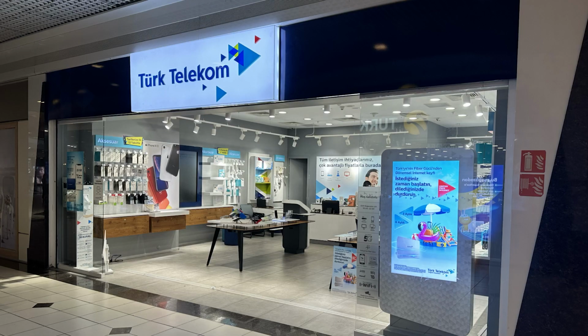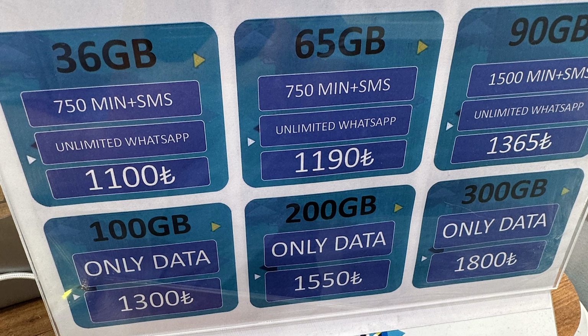WhatsApp video calling was also blocked in Turkey, so you need to use a VPN if you wanted to make video calls or audio calls using WhatsApp. I didn't try FaceTime, but I assume it would also be blocked. The value of the Turkish lira has dropped significantly over the last few months, so prices appear to have been adjusted upwards. The shop has other options available, as well as data-only SIMs.